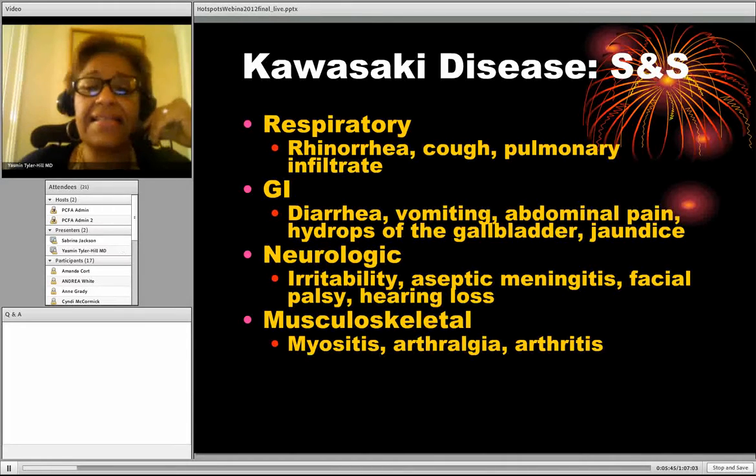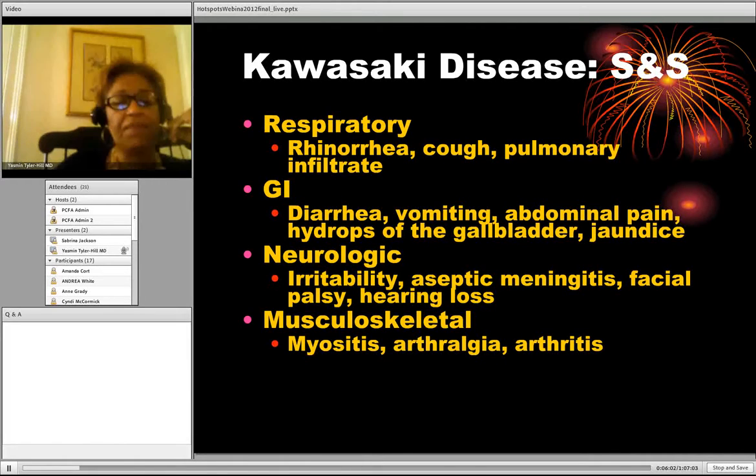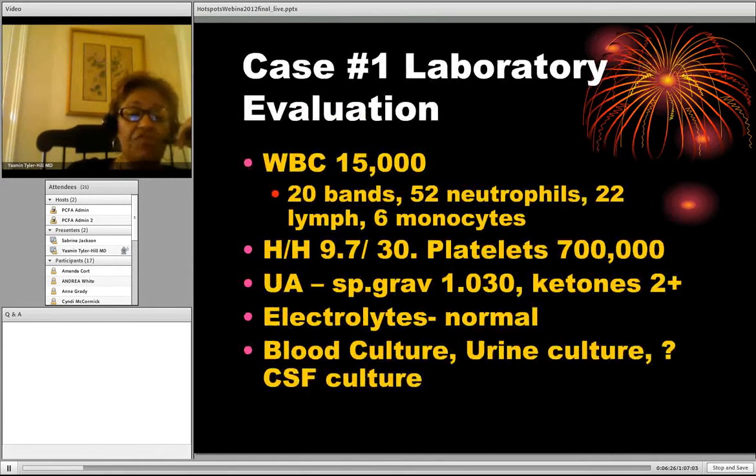So Kawasaki's disease has multiple symptoms that are associated with it. We can't cover all, but some of the more common ones in children are rhinorrhea, a cough, and a pulmonary infiltrate. They may have diarrhea, and I see that very commonly, especially in the younger kids, vomiting, abdominal pain. And then if you do an ultrasound, hydrops of the gallbladder and jaundice can be seen. They are extremely irritable, as if they're in pain, but you can't really find the pain anywhere. If you tapped them, they could have an aseptic meningitis, may have a facial palsy and some hearing loss. And again, more serious cases can have myositis, arthralgias, and arthritis.